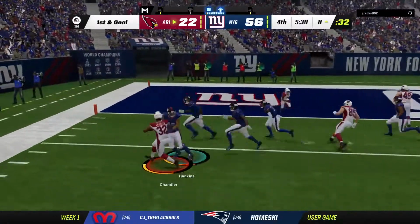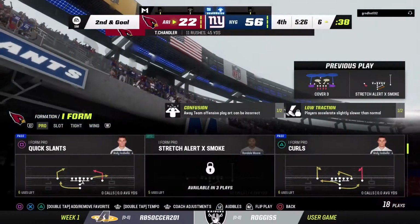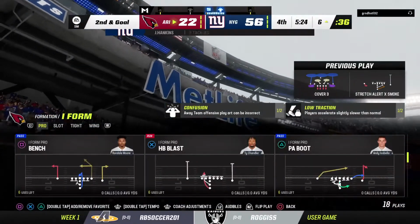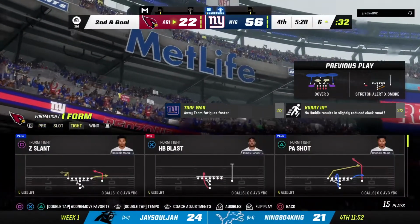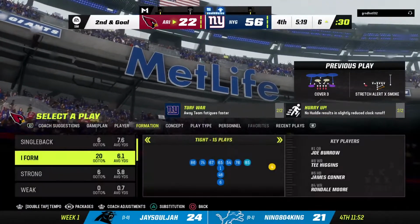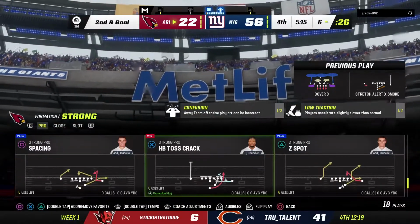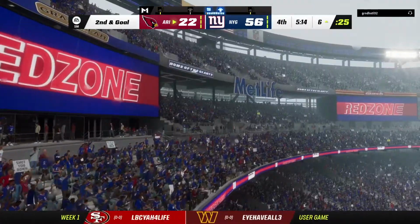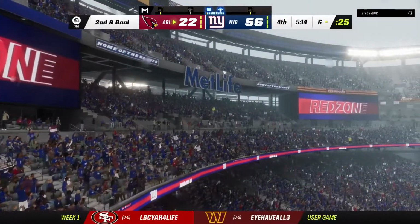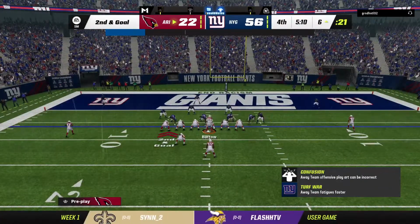Here's Chandler. And he'll be stopped just outside the 5 at the 6. He'll get 2 out of that run, and it's going to bring up a 2nd and goal. Not a whole lot there on 1st and goal, and that's what you're looking for defensively. You'll certainly live with giving up just a yard or 2 in this situation. Here we go. The 6-yard line, the line of scrimmage on 2nd and goal.